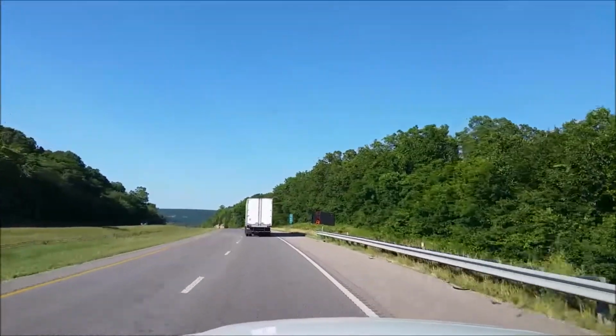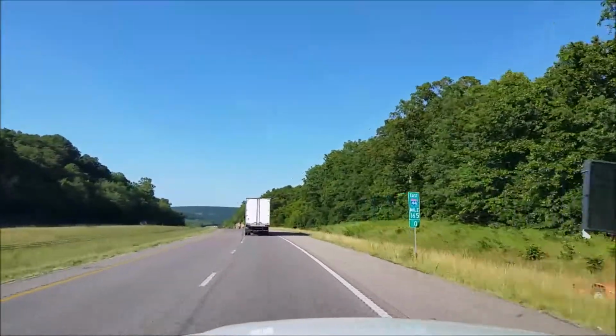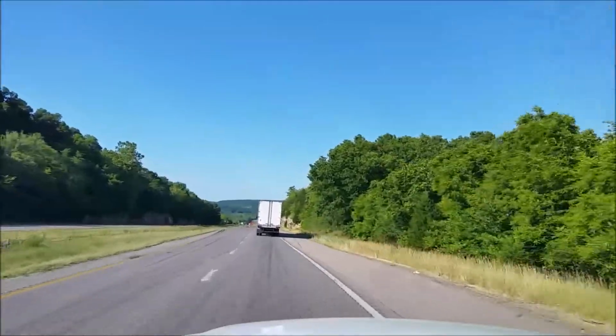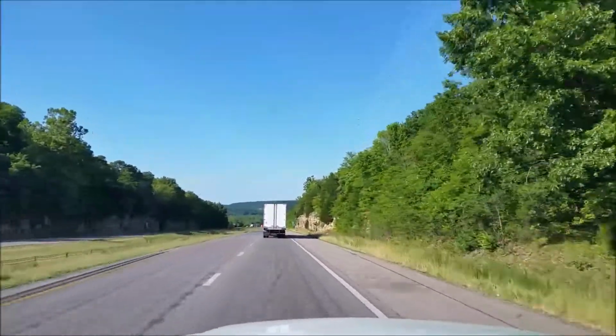Zipper merge ahead. Oh, yay. So some of them still do that. Some of them still put their information on the back window of the truck.